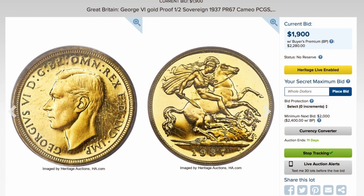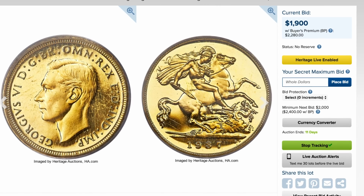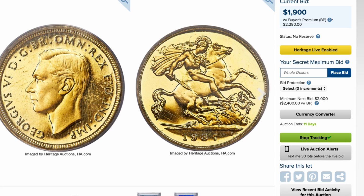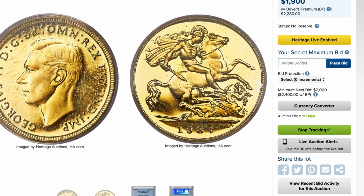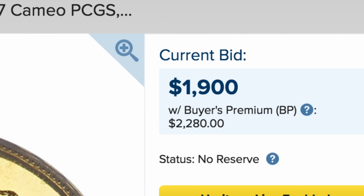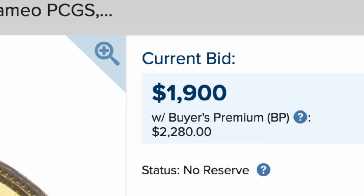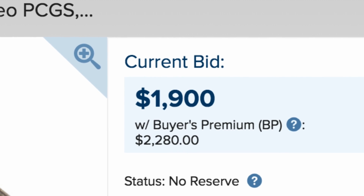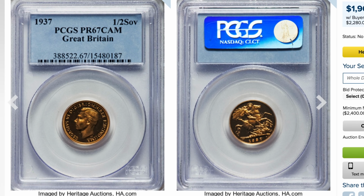So if you wanted to add one of these to your collection, where would you go? The auctions do come up with these quite regularly, and there's also quite a few coins that do appear from time to time on eBay. This is one that is being auctioned by Heritage in about 10 days' time. It's already bidding at $2,280 today with buyer's premium, and my guess it'll reach over $2,700 or so by the time the auction is finished.